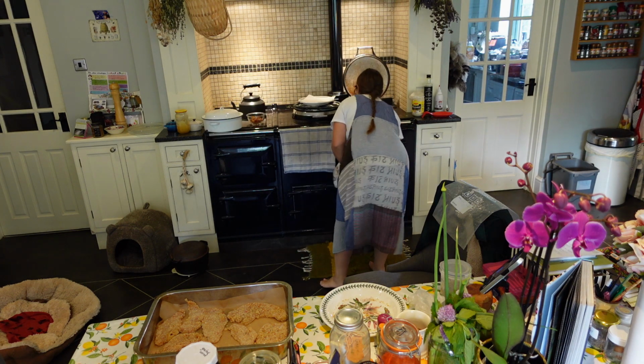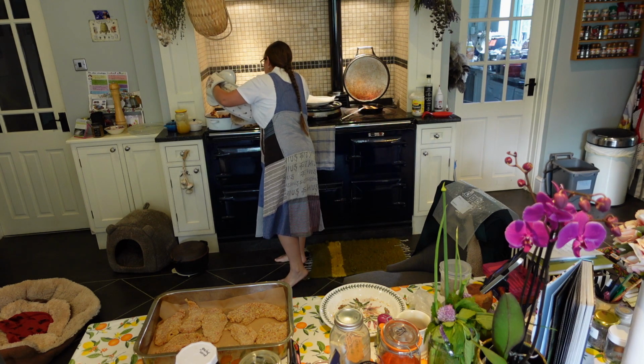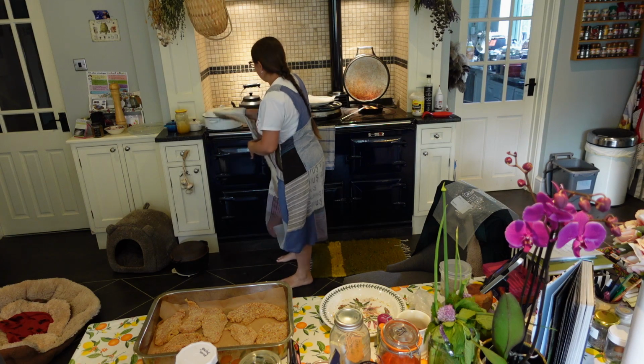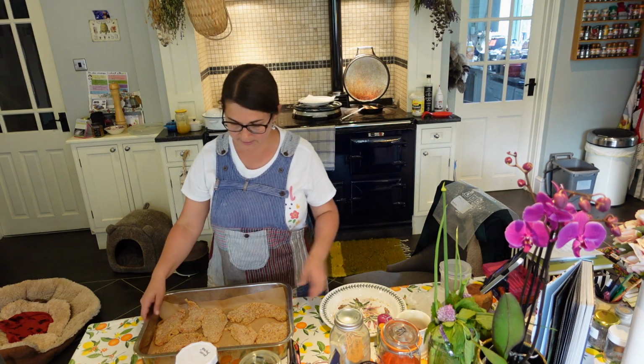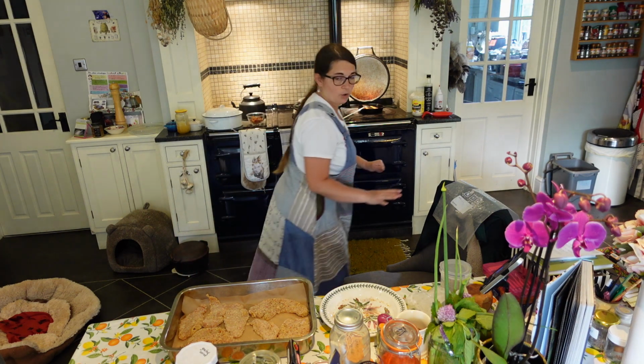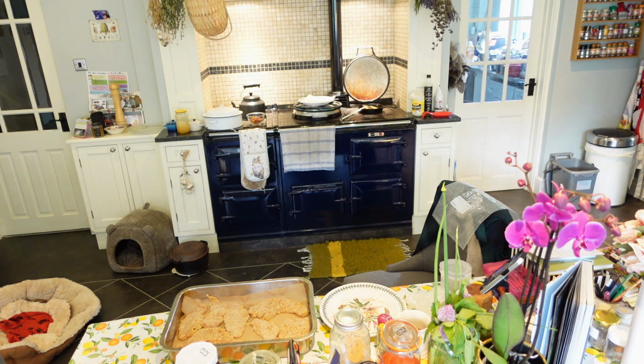I think this dog food is now ready. I think this is done now. I just leave that here. Take this to the freezer. I'm just gonna cover this with some cling film.